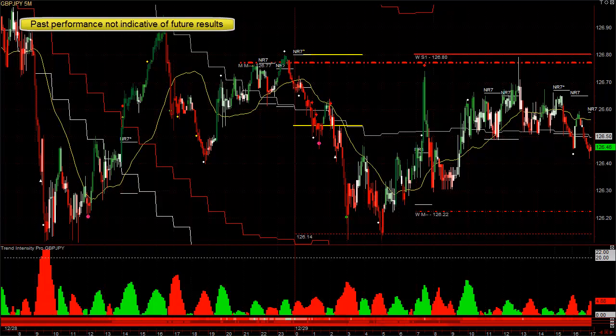CAD yen, this one's also been up 3 days in a row, so it's likely to go down. It was kind of hovering around here at the 10-day moving average, and when it finally broke underneath there, pretty decent place to go short. This is your profit target. It shot way below there. Anytime it goes below the fib level, look at the lower containment band as a likely place to get out.